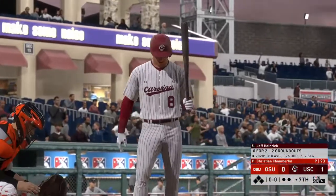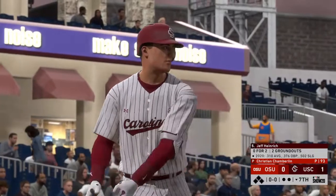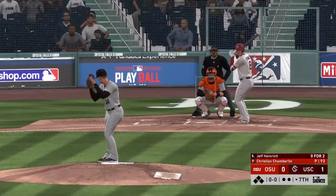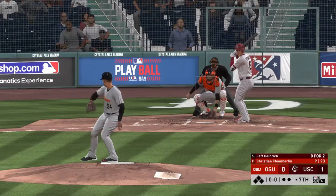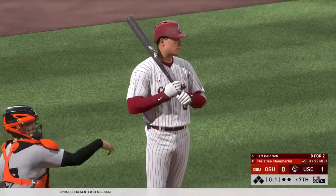Ready to go for the last half of the inning, and standing in is the rookie third baseman, Jeff Heinrich. Here's the first pitch to him. Way late on the fastball for strike one.